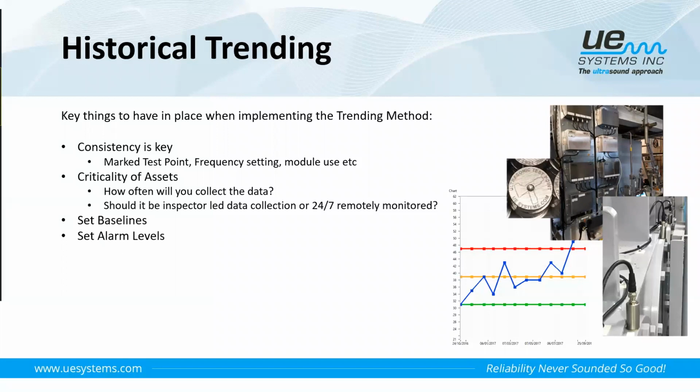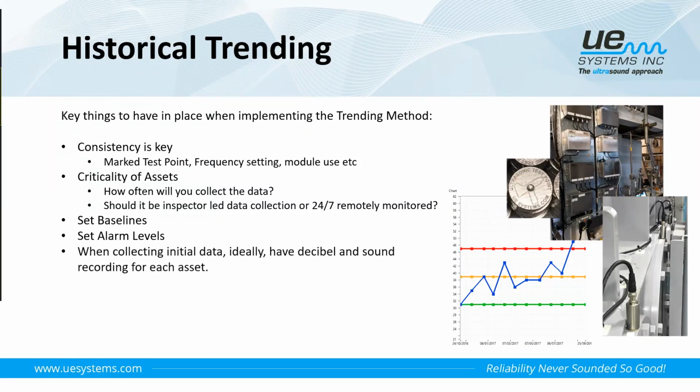We then need to go on to setting our baselines. And once we've set our baselines, we can then look at setting our alarm levels. And when we start to collect our initial data, like our baselines, for example, we will have a decibel value, but hopefully we can take sound recordings with the device that we have, so we can have something to reference each time we take a reading. It's always good to be able to refer back to something or a recording if you haven't inspected it for maybe a month or two.